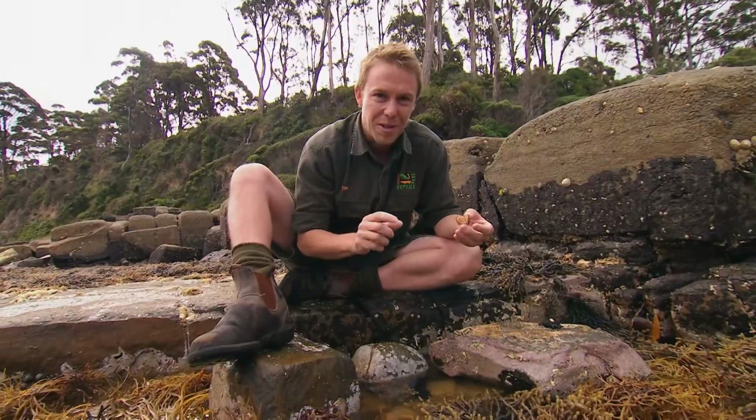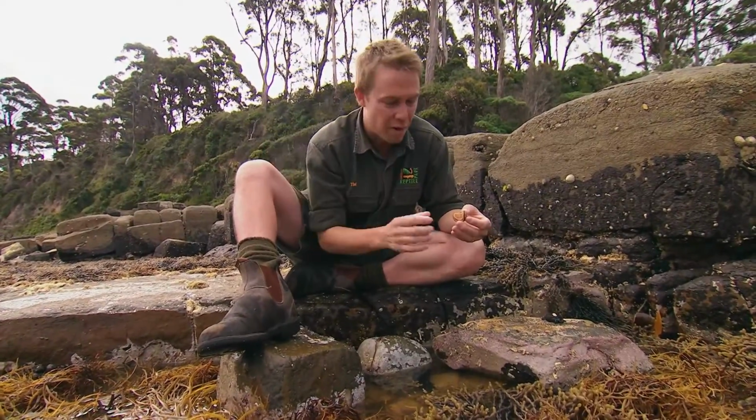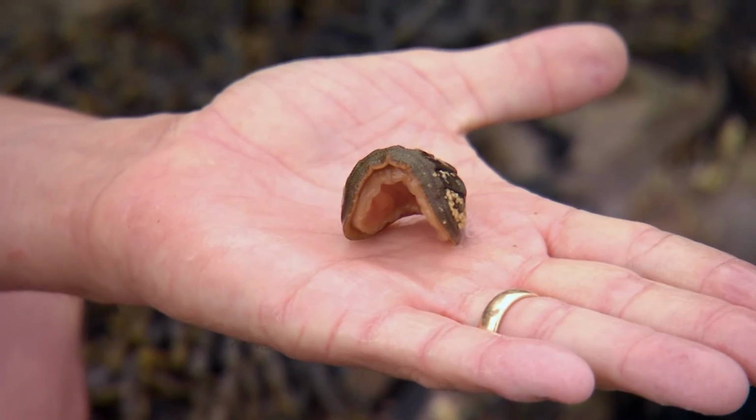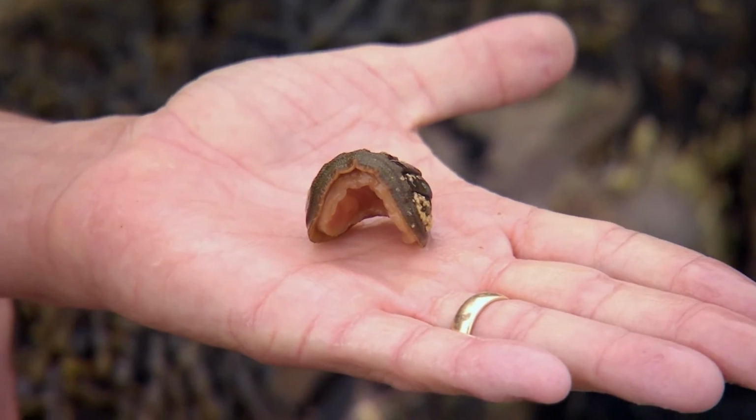But one clever thing they do, and it's like the slaters or some bugs that you might find in your backyard, they can curl up in a ball, just like this, and that hard shell protects them.